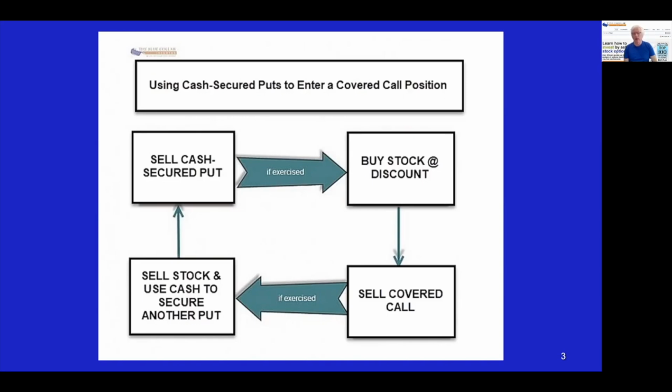Now, moving from the top right, we go to the bottom right, where we take possession of the shares, and then we write a covered call to continue the cash generation approach to using these strategies. Now, if the covered call is exercised and our shares are sold, that will create a large cash position in our account, which can then be used to secure another put. And so we go from the bottom left, where we sell the stock, to the top left, where we started off by then using that cash to secure another out of the money put trade.